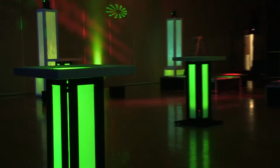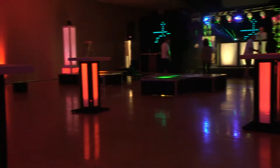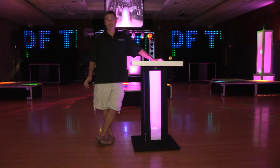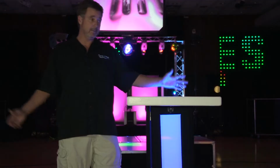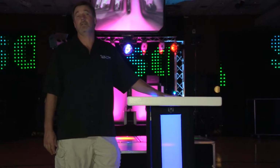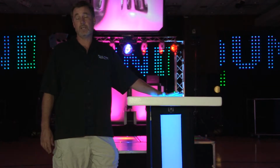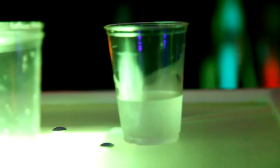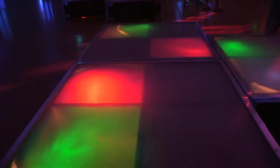The neatest thing about these particular lighted cocktail tables is how they tie in with all of your decor and all of the lighting that Sounds of the Rockies brings to your event. Let's say you have up lights, we can make your cocktail tables the same color as your up lights, and we can also make those particular lights change like they are right now. These are just one of our new items, so feel free to check these out. Thanks.